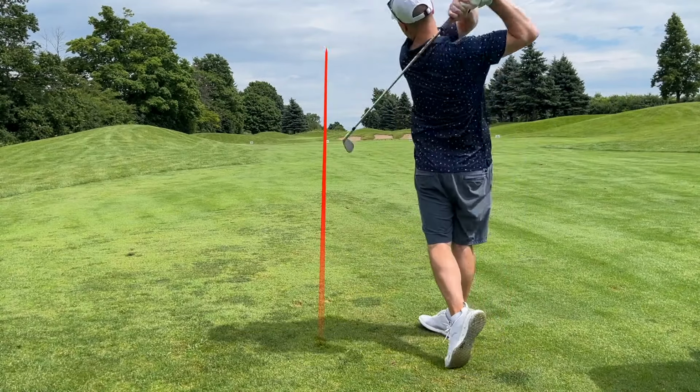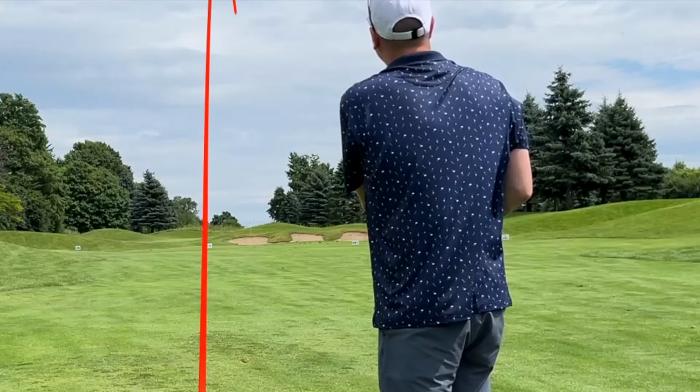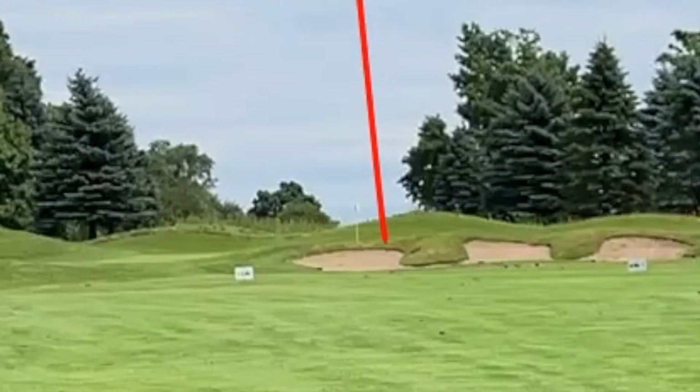Trying to do anything I can to ensure I'm over the bunkers. If I'm on the green, that's perfect. And you can see that's actually even better than I was expecting.